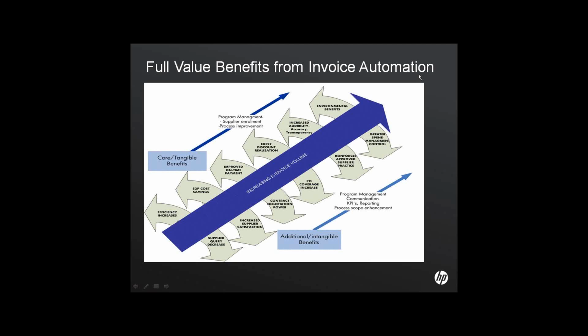But some of the intangible and real value-add benefits down the bottom here, which I won't go into too much detail, but really are the areas that we have seen and we weren't really aware of at the outset, in terms of increased supplier satisfaction, better contract negotiation power for a procurement organization, PO coverage increase, and also greater spend management control in our treasury organization, have all been additional value-add benefits that we've been able to get from invoice automation and specifically from receiving invoices.